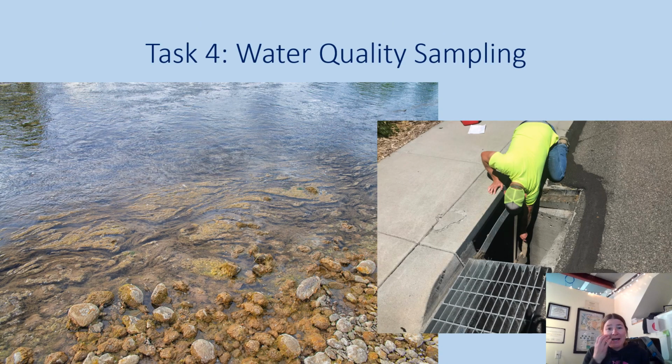The 4th task is the water quality sampling, and as I said at the beginning, we have done that 3 times now with the students, and then we did it 1 time before the project even started. We're starting to see a slight decrease in the amount of nitrogen and phosphorus, but I think that we'll probably continue to sample for a few years to come to see if we can actually get some tangible change in the amount of nutrients that we're seeing in the storm drain system.